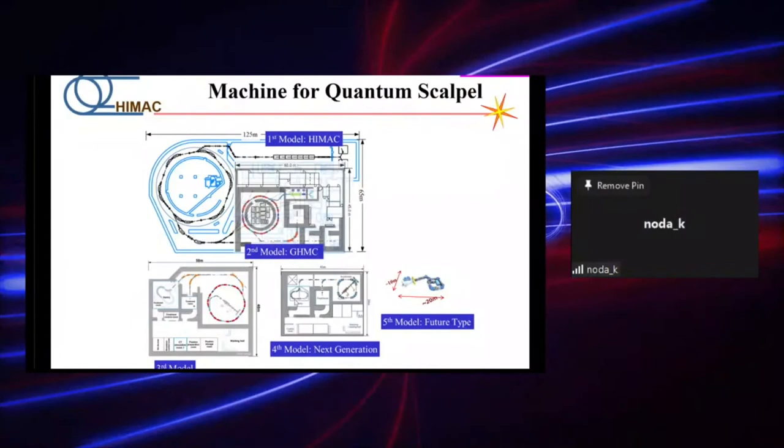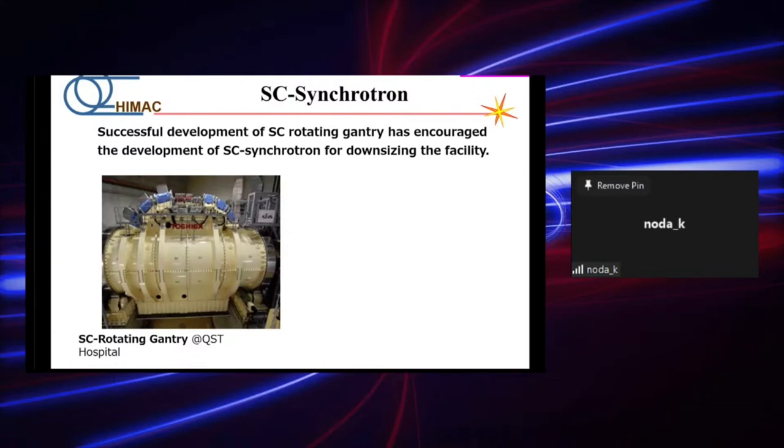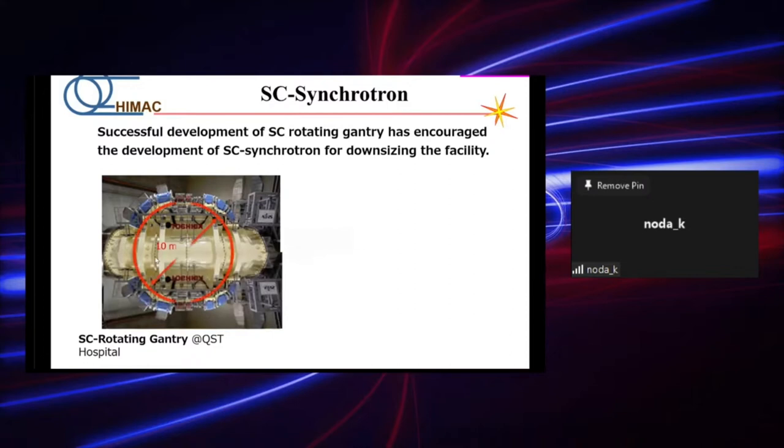So finally, using laser technology, we can reduce the facility size to 20 meters by 10 meters, very, very compact. So this is our strategy to get a very small heavy ion radiotherapy facility. So, successful development of the superconducting rotating gantry has encouraged the development of a superconducting synchrotron magnet to downsize the facility. As you can see in the figure, we can imagine a 10 meter size synchrotron.